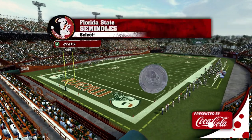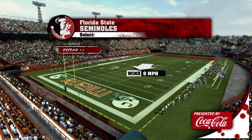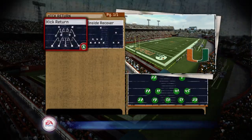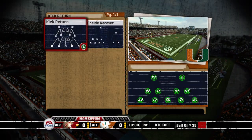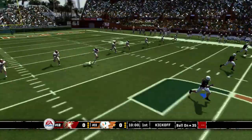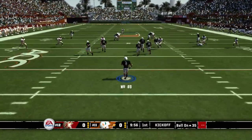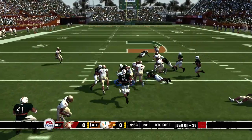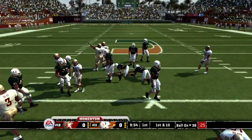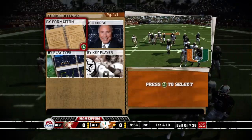Well, the captains are heading to midfield, so let's head down for the coin toss, brought to you by Coke. Florida State lines up to kick this one off, and we're just about set to get underway. And this one's away. Number 8 takes it at the 12. Tackle at the 36. Now let's see what kind of success this offense can have as they come out onto the field for the first time today.